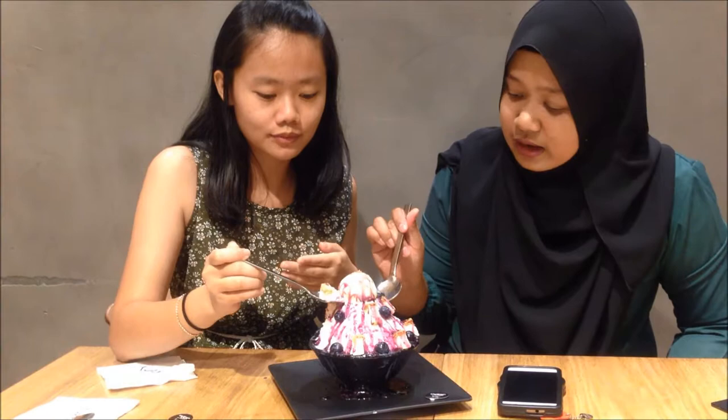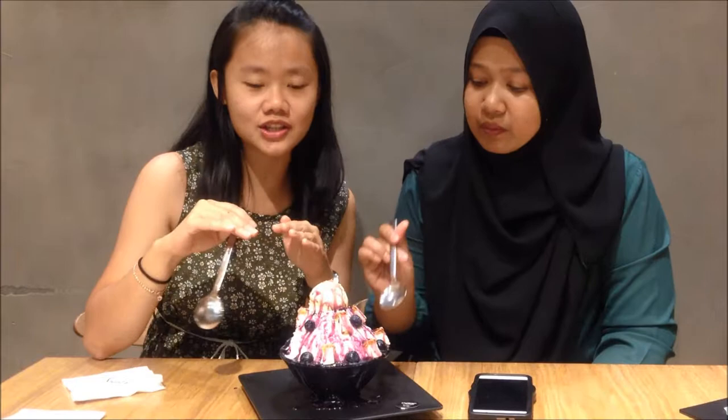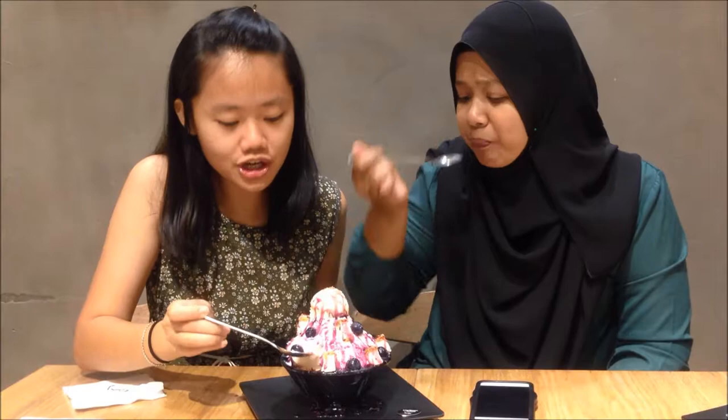Now let's try this one. This is quite sour actually. Sourer than the mango one because the blueberry is quite sour, but still sweet. They have a layer of biscuit on top of the cheese. And this is the cheese. I think this is the cheese biscuit, right? I'll try the blueberry.